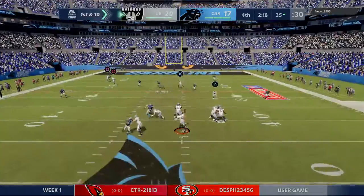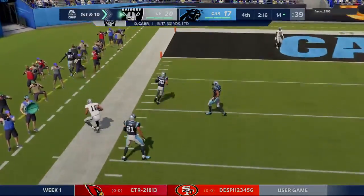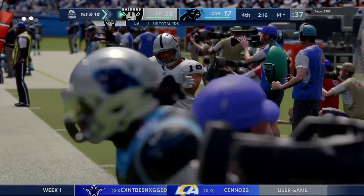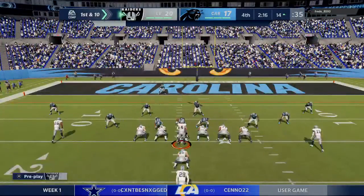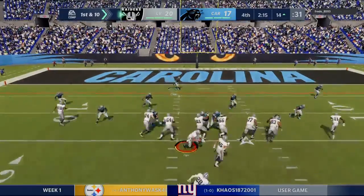Carr now to throw. Man open left side, it's Williams. And he'll go out of bounds inside the 15-yard line. Back-to-back receptions for him, and it's another 1st down. There's a 1st and 10 at the 14-yard line.